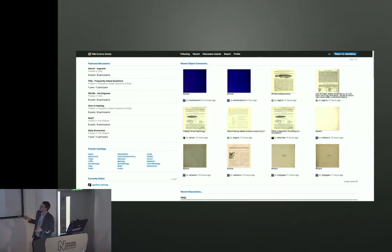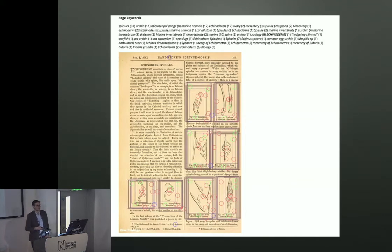Now, what actually happens to the images? We haven't yet gotten to the point where we're analyzing the catch of images that we have, because we've only gone on for about 2 months. But as you'll see, it's a completely different way of analyzing these images than the type of analysis I'm doing in the earlier part of this talk.